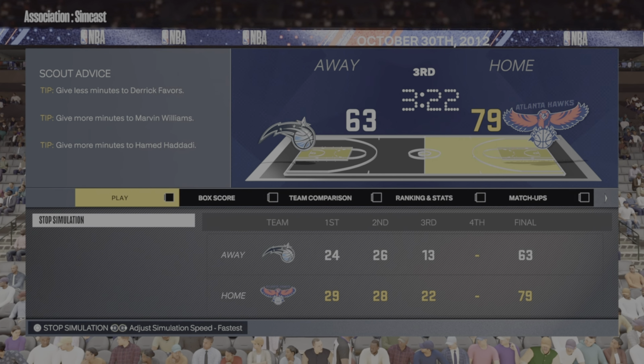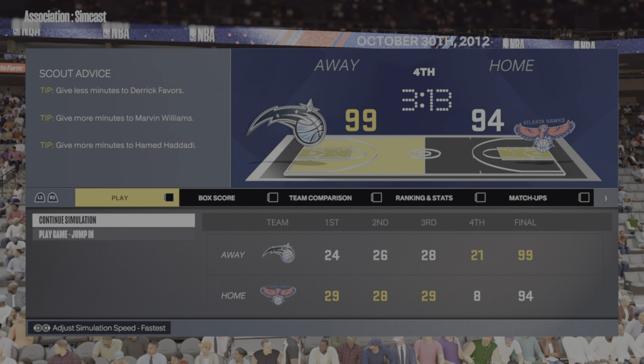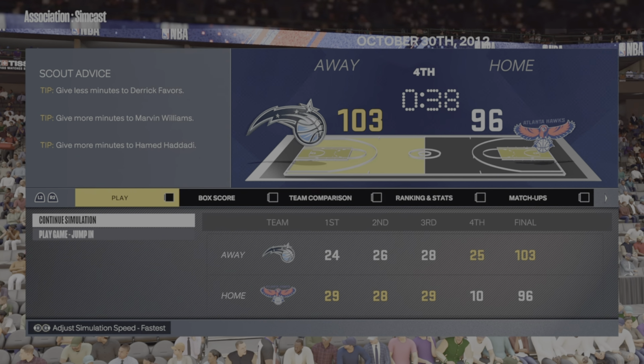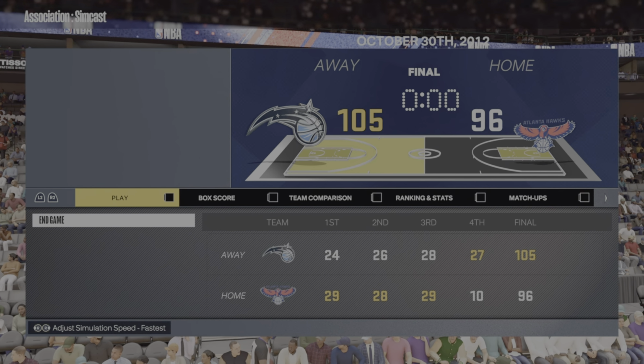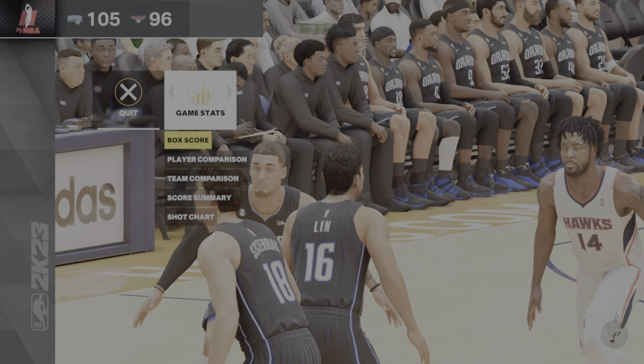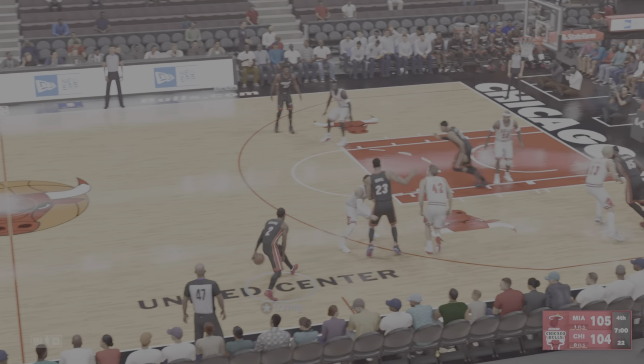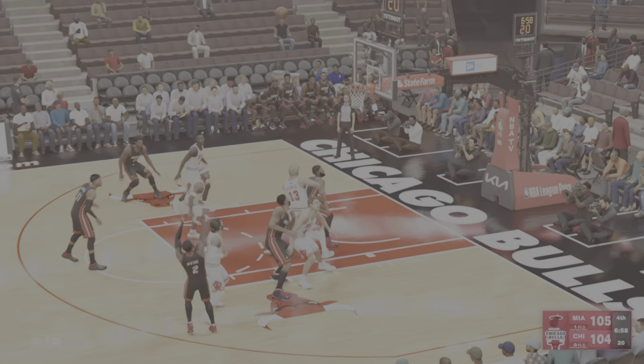And do we see more of this game? Probably not. Oh, it got close. It got close. Come on, really? All right. 105-96. We got quite a few games to see in the early days of November. But Jeremy Lin only 2 points, 0 for 3 shooting, 32 minutes. I'd like to see more. I didn't even get to say his name. I forgot he was even on the Magic, even though I really shouldn't forget.